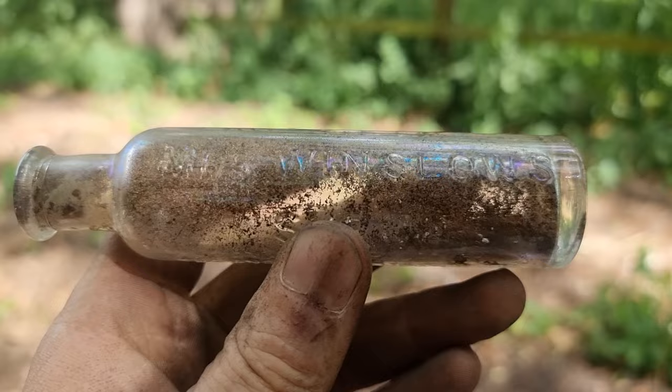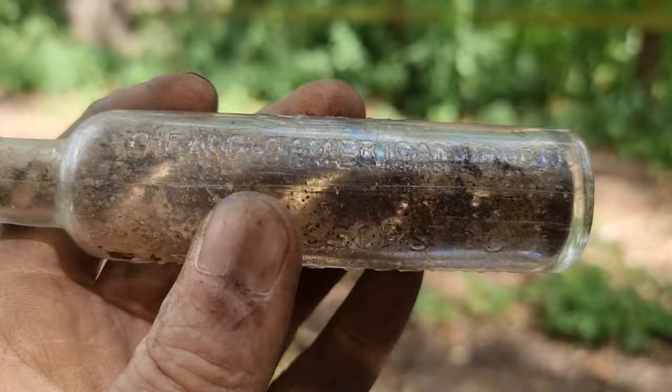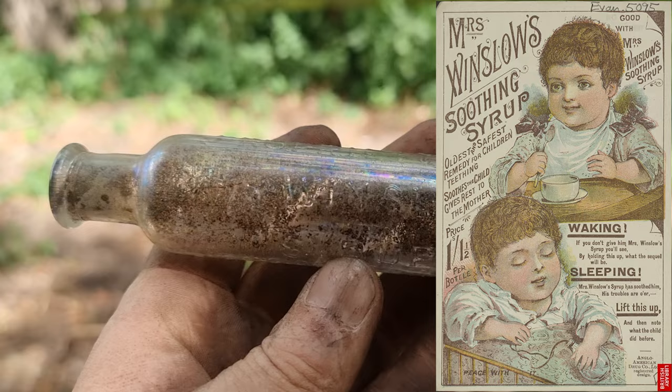Yeah, this is the old baby killer stuff, isn't it? Is that what it is? Yeah, it was the Anglo-American drug company. They used this stuff to help babies calm down. Oh, right. And it ended up killing a lot of them because it was full of some weird ingredients, a drug.